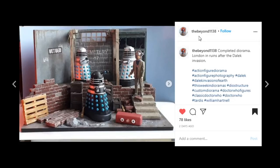Coming up next from the Beyond 1138 is a Doctor Who diorama. Now, I know nothing about Doctor Who, but I did know as soon as I saw this, I was like, I'm pretty sure this is Doctor Who. And sure enough, it is. And what are we calling it? London ruins, London in ruins after the Dalek invasion. Or is it Dalek? Dalek. I don't know. I have never watched the show.